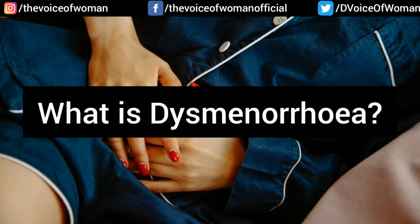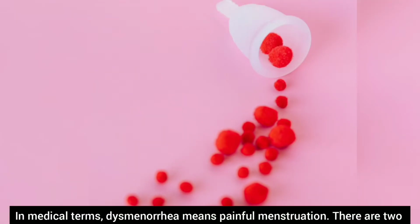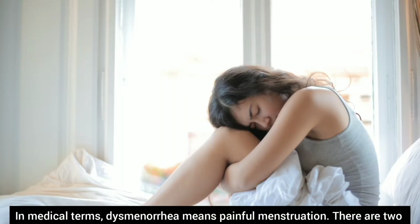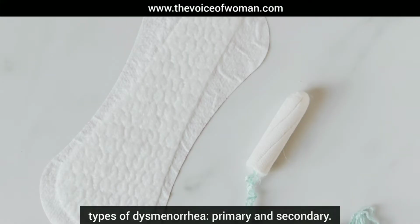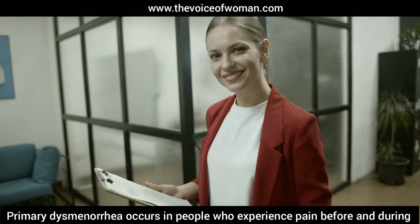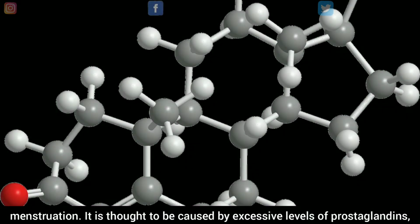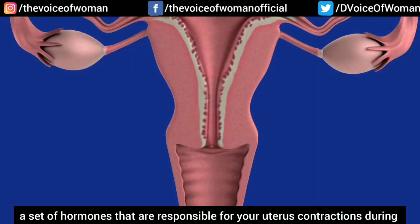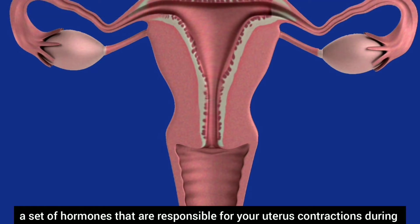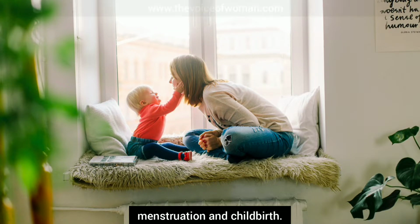What is dysmenorrhea? In medical terms, dysmenorrhea means painful menstruation. There are two types of dysmenorrhea, primary and secondary. Primary dysmenorrhea occurs in people who experience pain before and during menstruation. It is thought to be caused by excessive levels of prostaglandins, a set of hormones that are responsible for your uterus contractions during menstruation and childbirth.